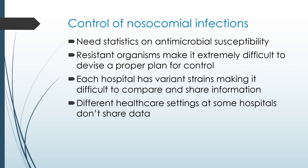The problem with this is that you can't share information between hospitals and treatment plans because they have different types of bacteria. Then you must consider that many hospitals do not want to share what kind of cases of infection they have because they don't want to put their dirty laundry out there. This doesn't help the situation for patients.